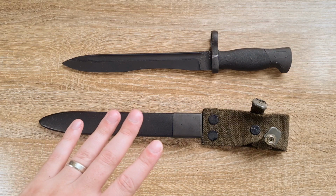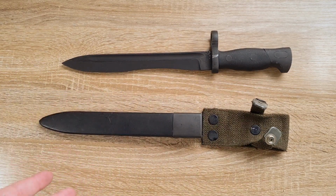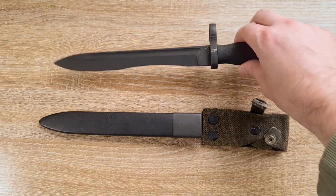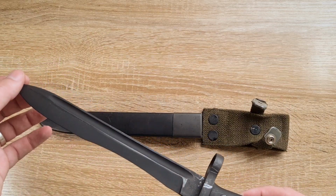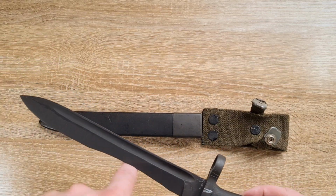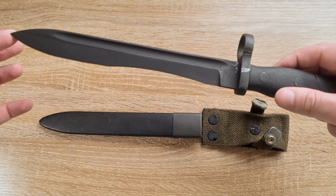All that aside, I'll jump into the construction. First, I'll go through the actual construction, how it looks, and then the differences between this and the traditional CETME C. So, you'll note it's very, very dark. It's got a very dark parkerized finish to it. It's got a fuller, and sort of like a bolo style of blade, it's got that curve halfway down the blade, just like the regular CETME C.